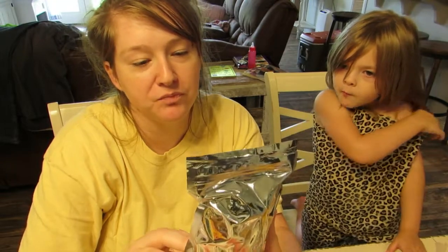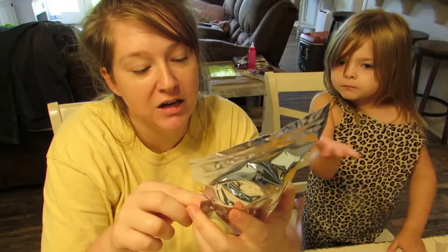These are Lucky Charms marshmallows. So they're like in all the little shapes.